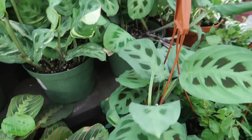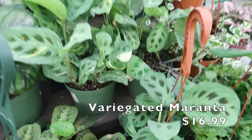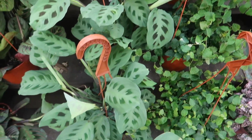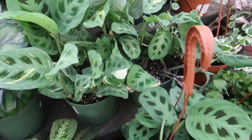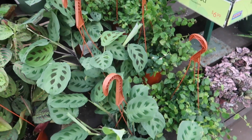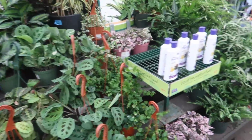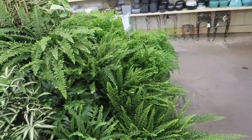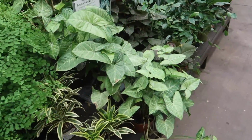Okay. There's also some variegated marantas here. $16.99. Oh, okay. Well, only these two up here are variegated. But they're so pretty. Alright. So that is it.